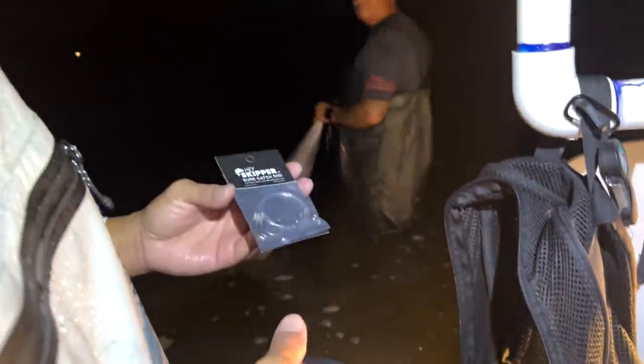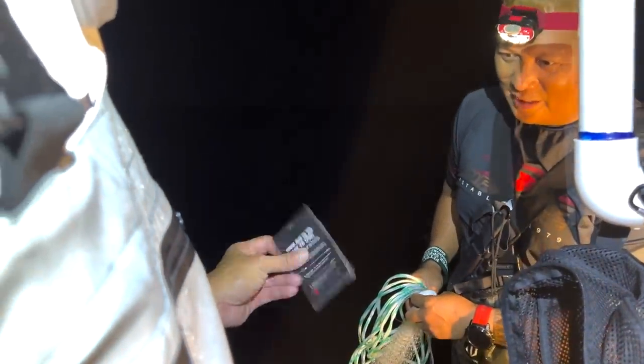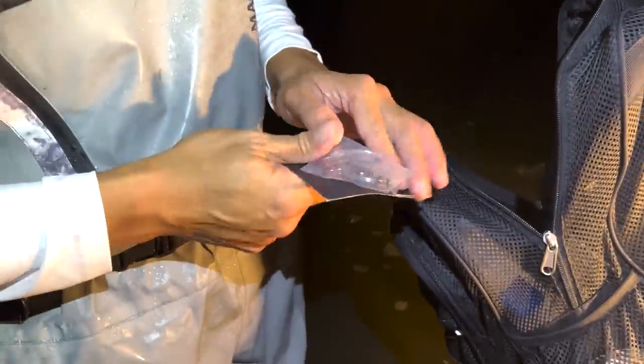Have you seen our new rigs? No, not yet. We make these now. So you don't have to tie anything? You just put this on and you put a shrimp on there. You put a sinker? Hell yeah. Comes with three of them.